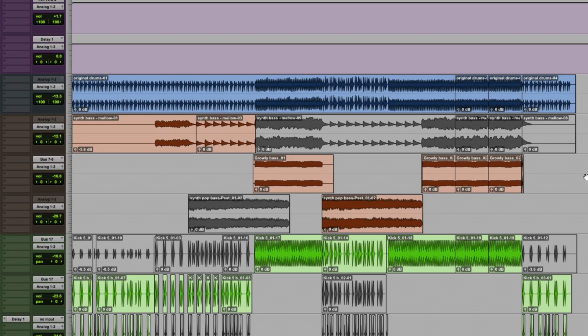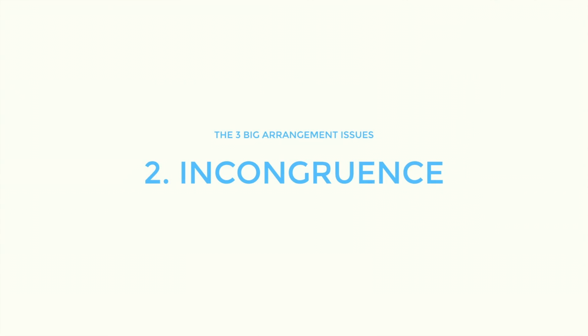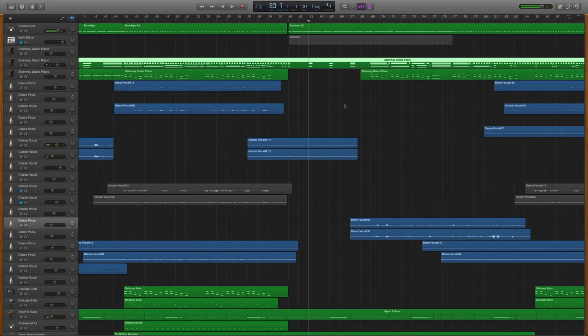The second most common arrangement issue is incongruence. Incongruence simply means not compatible. A common mistake is to choose sounds that aren't totally compatible with the song or the style. And this is a little bit more subjective. I'm not sure if you thought this yourself, but I found that the sound of the drums didn't always match the intensity of the song that well. They just sounded a bit too aggressive in places.